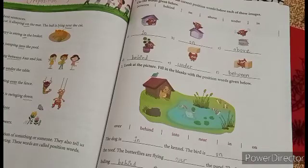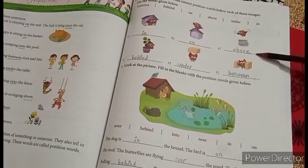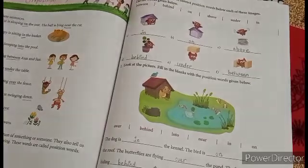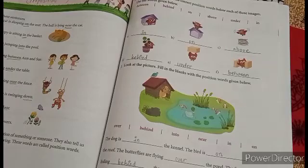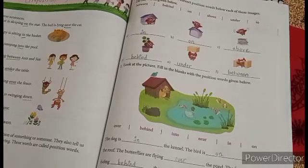Then above the books. Very good. The owl is above the books. Write it down, above. Come to the next one. Behind the pot. Very good. Write it down. Behind. B-E-H-I-N-D. Behind the pot.